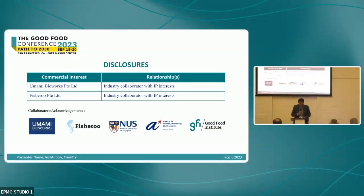So a couple of quick disclosures. We have a few licensing arrangements with both Umami Bioworks in Singapore and Fisheroo in Singapore. And at this point, I'd like to quickly acknowledge my collaborators. We are very close to Umami Bioworks. They used to be called Umami Meats, but now they are Umami Bioworks, and they remain our closest collaborators. Fisheroo, a new Singapore startup in the cultivated seafood space, the National University of Singapore, and our very generous funders, the Agency for Science, Technology and Research, and of course, the Good Food Institute.